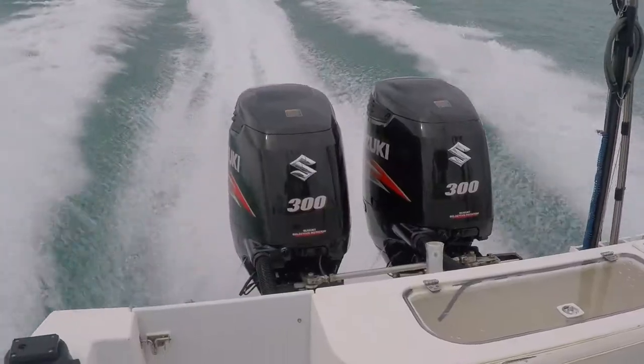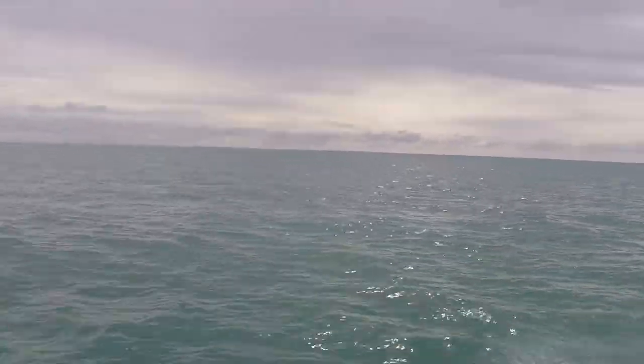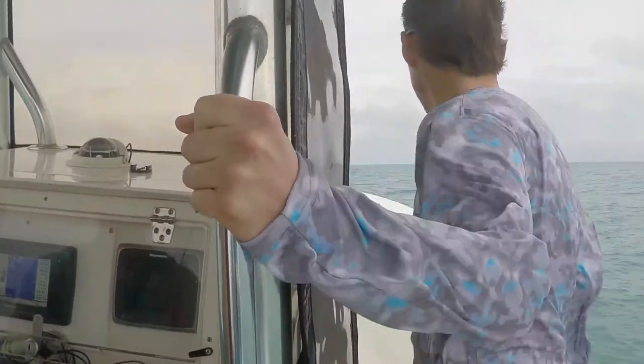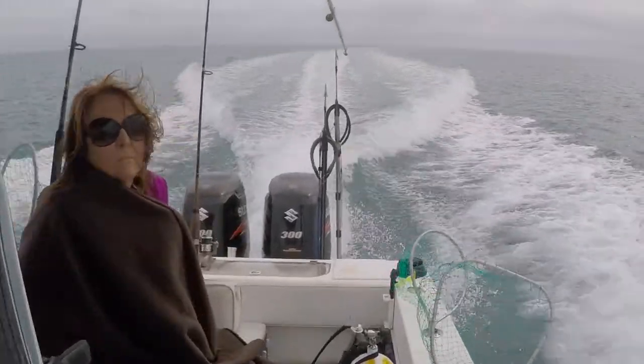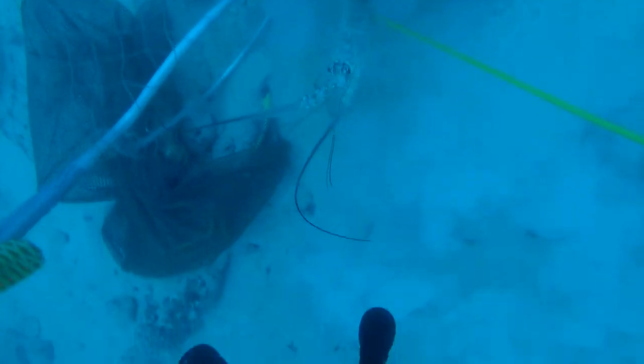So what we did throughout the trip was we just go out each day and catch some lobster, try to get as many as we could within our limit. And kind of a little more relaxing. This time of year, it's not as crowded on the water as in the summer. Pretty much the only people lobstering down there that time of the year.